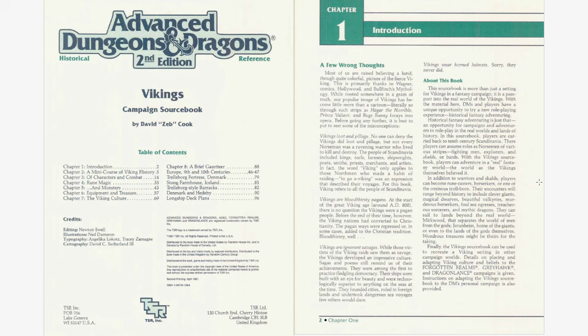So unlike later books that are going to divide it up and tell you how you can do a strictly historical campaign, or a high fantasy campaign, or a blend of the two, in this particular case, he's going to say no, it's going to be presented as historical fantasy, and that's how the book's written. If you want to adjust it, that's on you, which is fine. And then he says that finally the Viking sourcebook can be used to recreate a Viking setting in other campaign worlds. Details on placing and adapting Viking culture and beliefs to the Forgotten Realms, Greyhawk, and Dragonlance campaigns is given. Instructions on adapting the Viking sourcebook to the DM's personal campaign is also provided.